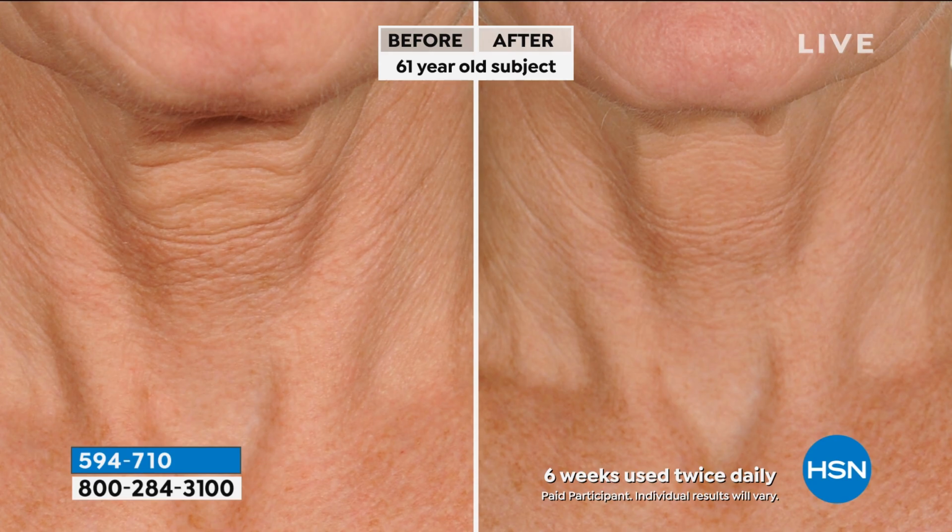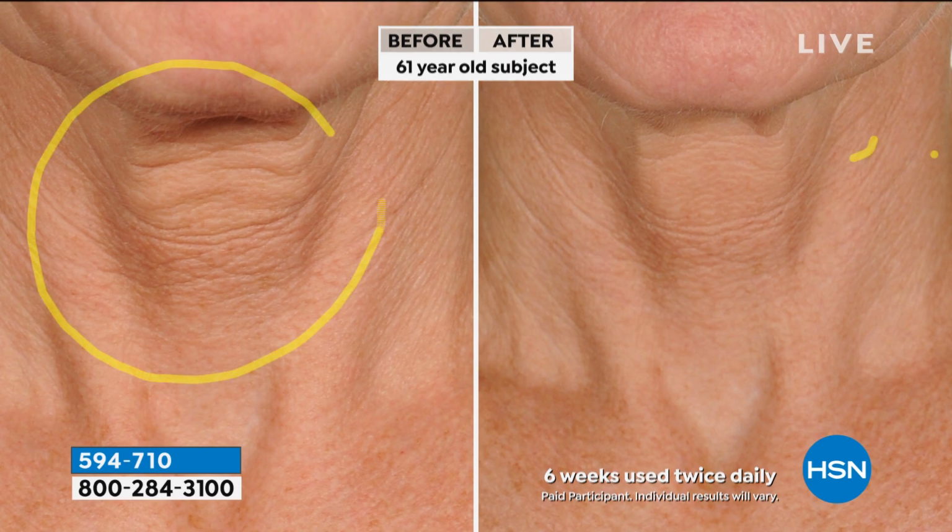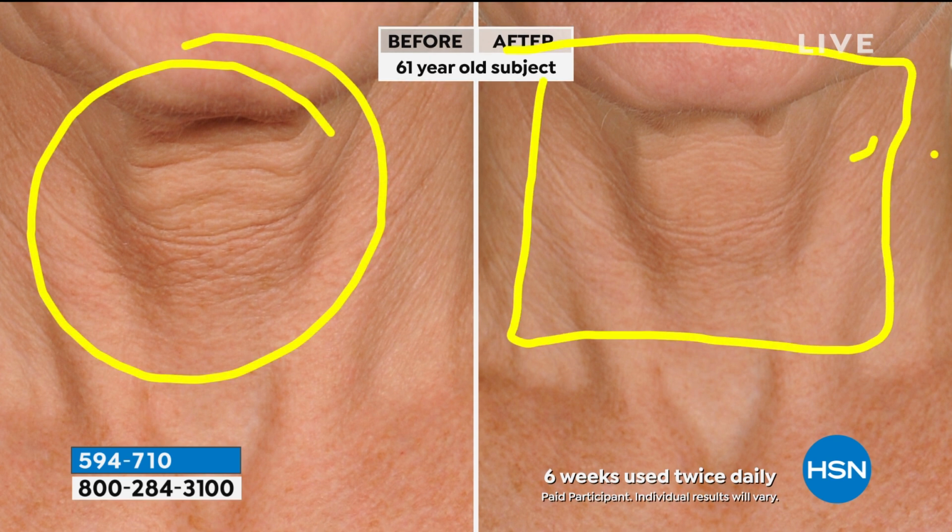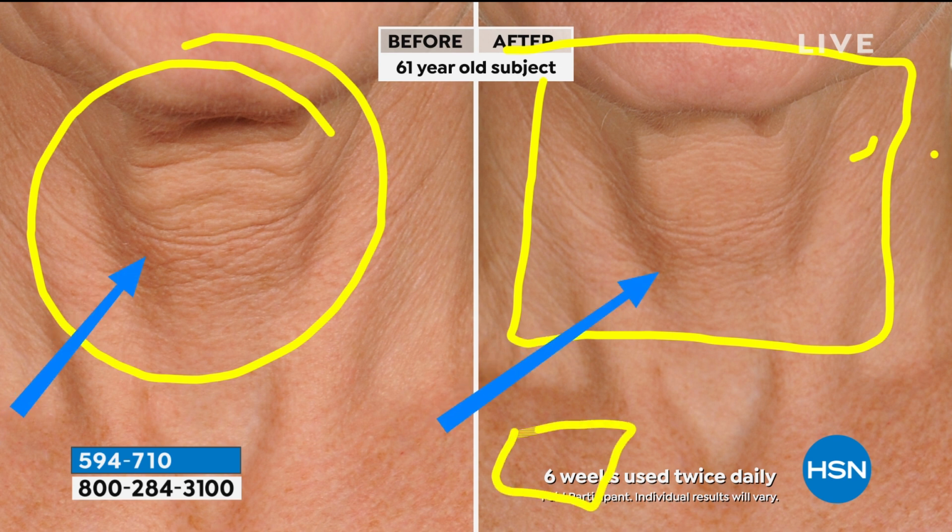So let me just talk about value here for a moment. And thank you, Prince. The before and afters are critical to these shows because, again, from a doctor's perspective, he knows skin from the inside out. It is all about results and all about those ingenious ingredients.